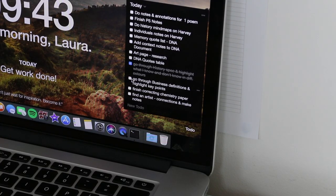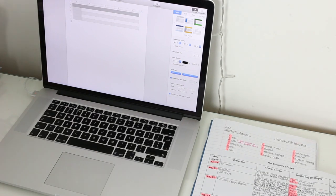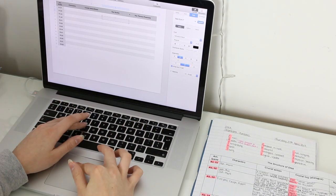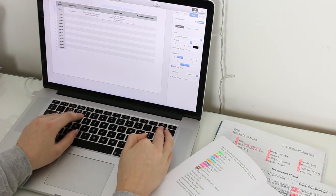Once I had finished that, I decided to tick it off my list, and then I moved on to doing the longest task of the day. This took me 3 hours, from 9:45 until 12:45.